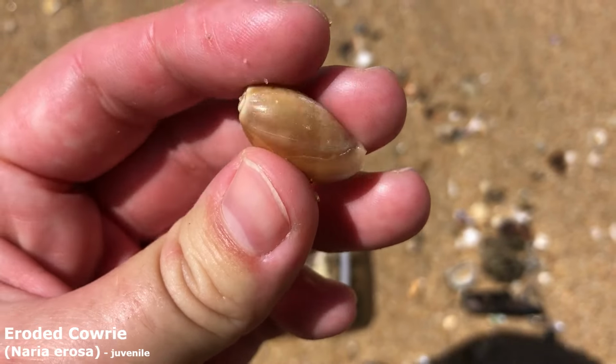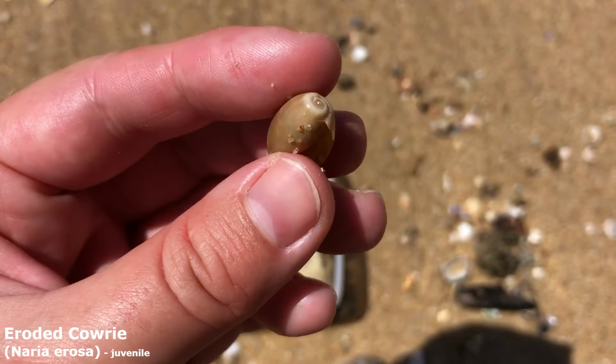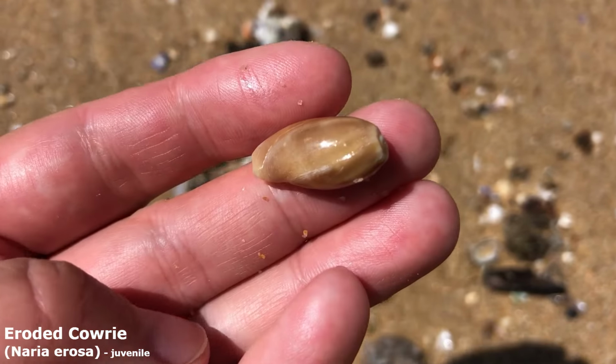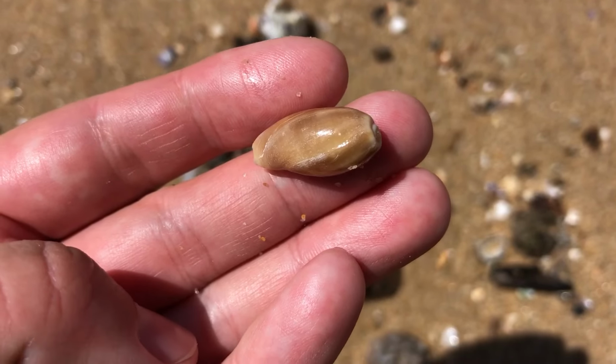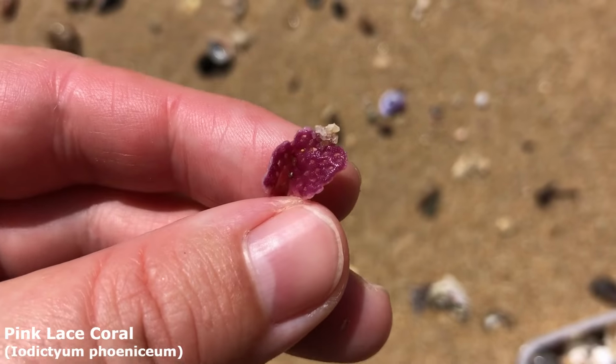Here we go, it is another juvenile cowrie that hasn't grown either set of teeth along that base yet. This one, because of the coloration and the nice length of it, I believe is an eroded cowrie. Oh, that is just a tiny little fragment of pink lace coral.